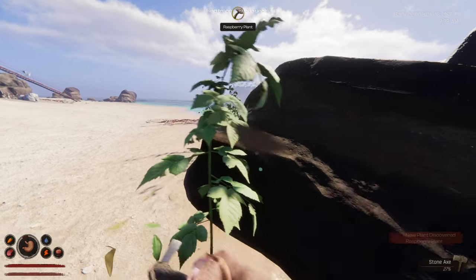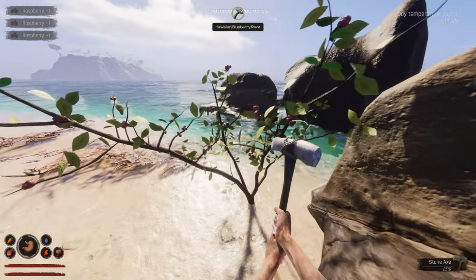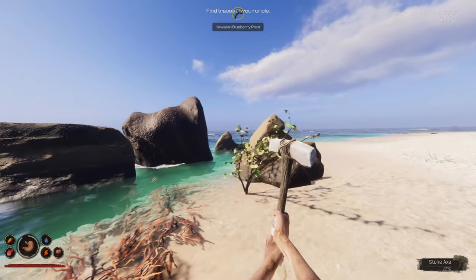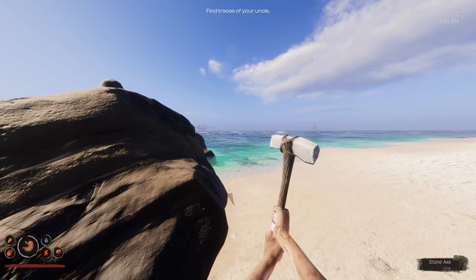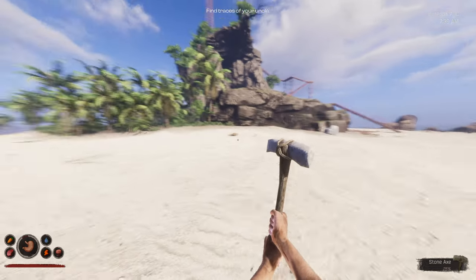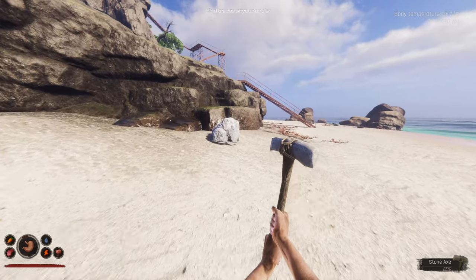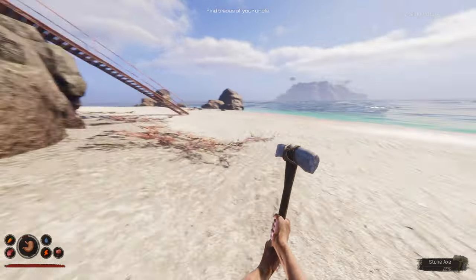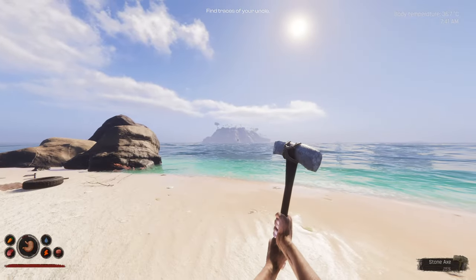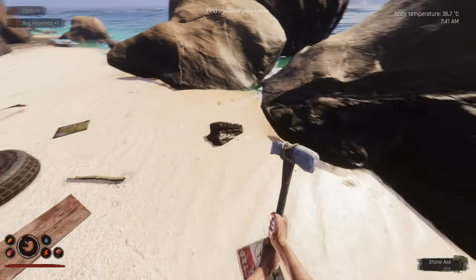Oh, what's this? Raspberry. Ooh, raspberry plant. Okay. Take some raspberries. And another berry. We'll leave that. He's following me. Look, he is. He's actually following me. He can smell me. Okay, we've got you for water. That's good. What is this? Granite. Okay. Some more tires. That's a closer island, actually. That's a big island, that one. More tires. Bug repellent. Cloth.